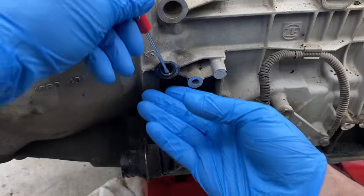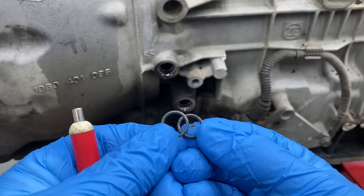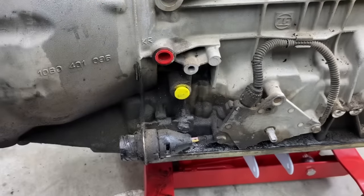So, all right, pop out these trans hose O-rings. And there's these silver type O-rings. I don't know if they're special, but I definitely want to order genuine O-rings before I get this trans back in. I also threw some quick plugs in there just to keep some dirt and debris out.